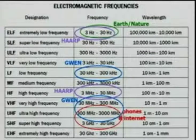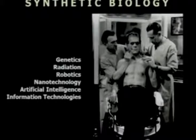Professor Adey reminds us that chemical bonds are magnetic bonds, formed between atoms by paired electrons with opposite spins that are attracted magnetically. So if nature itself moves in the 3 to 30 hertz range, what is happening to us on the biochemical level with all the different frequencies our bodies are experiencing? What is being done to our biology? The field of synthetic biology is a new frontier of science. It draws from biochemistry and biomedicine, genetics, robotics, radiation biology, and information technologies. Using nanotechnology, its goals are to improve and transcend the limits of nature.